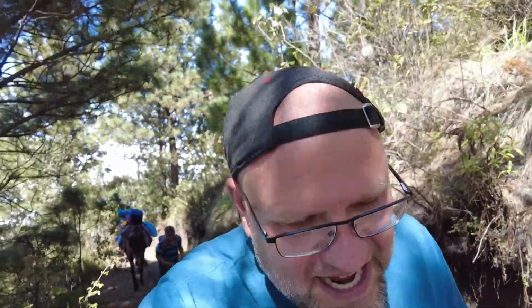So our awesome guide just told me we're 4 minutes from a lunch checkpoint. Oh, it can't get here soon enough. I'm telling you guys, when I tell you this is steep and unrelenting, the mountain just keeps beating on you. But we're gonna keep going.